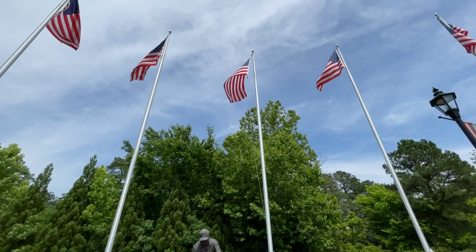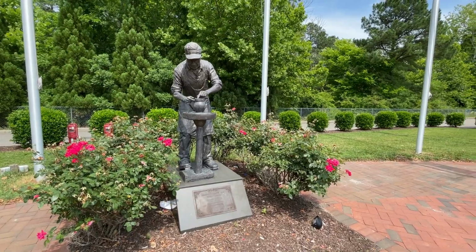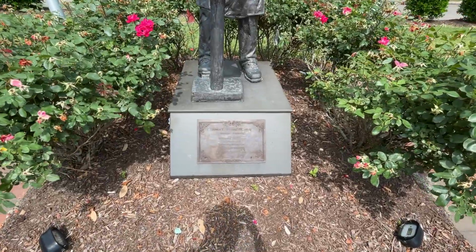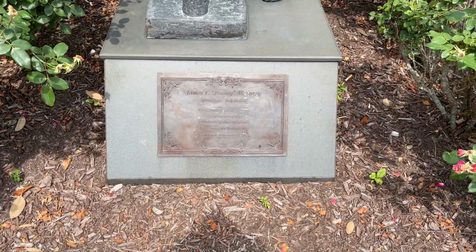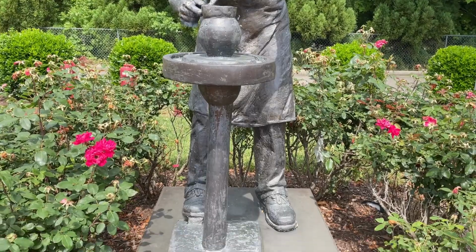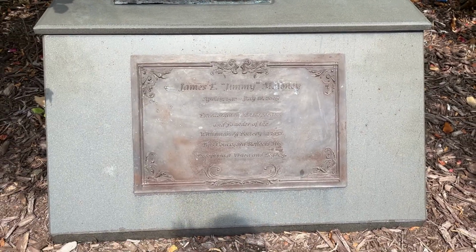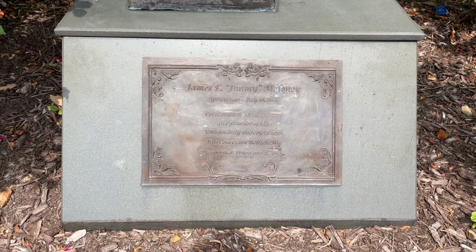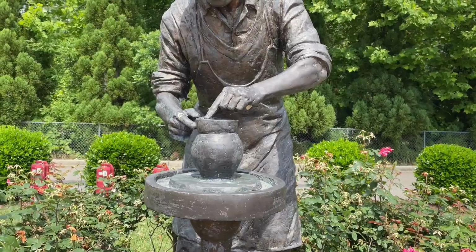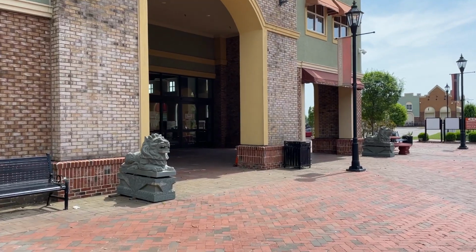We just left the building A, I believe. I think we have 2 more buildings, but this is, let me see if I can zoom in. This is the statue of the founder of the Pottery. Let's see, passed away in July of 2005, so coming up in 2025, that'll be about 20 years ago. And there he is making some pottery. Alright, we got 2 more buildings, I believe.